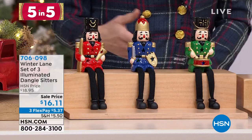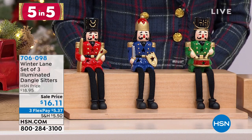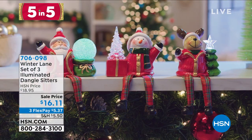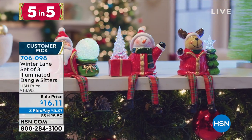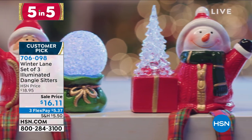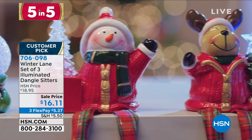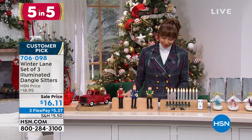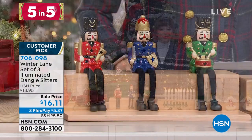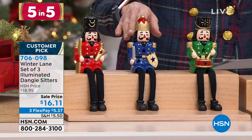Now, this is something we're all going to be sad to see go. They call these the little sitters. Originally we had several different choices. I can't believe that we have the nutcrackers left, because there are so many of us who collect nutcrackers. You could place them on a mantle, on a shelf, the end of a bedside table, and the powder bath. When you do, their little legs dangle. They're the cutest little thing. We have 400 only in the nutcracker only, correct, Kevin? I think in the nutcracker only.